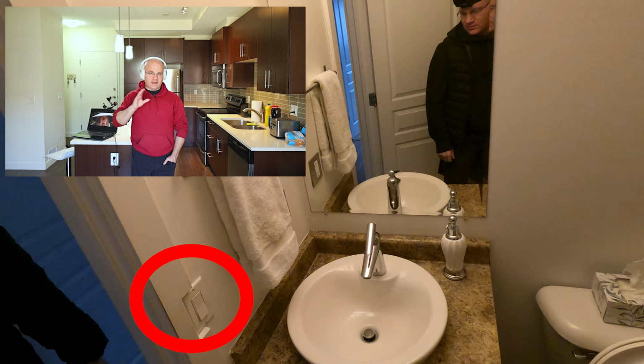Oh. I love those. I hate those so much. They're the best. Those are single switches that control both the light and the fan in a bathroom. That means that you can never be in a bathroom without the fan running. Regardless of what you're doing, even if you're just brushing your teeth, you've got that noise going all the time.